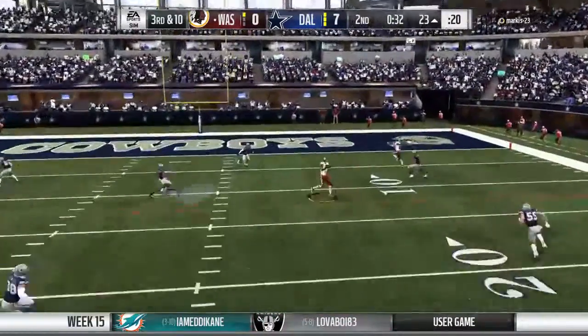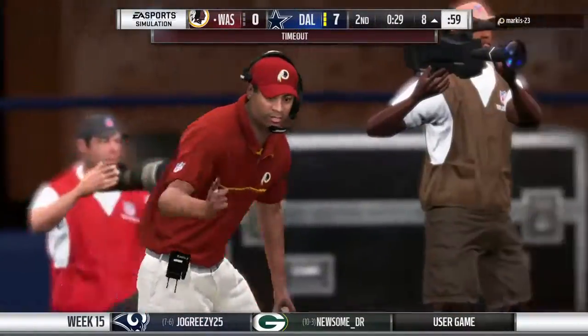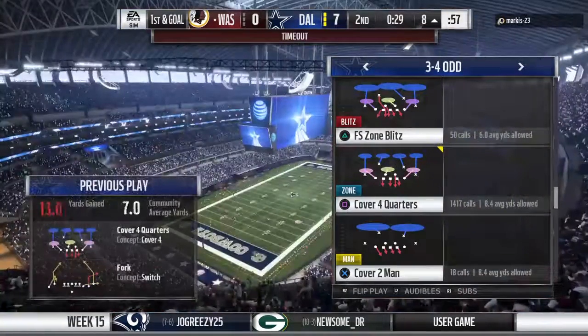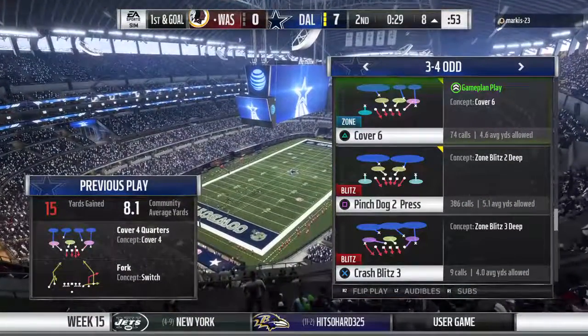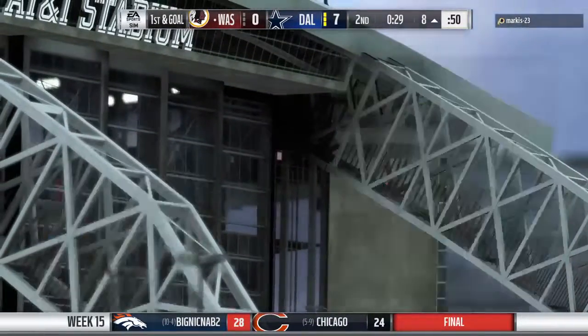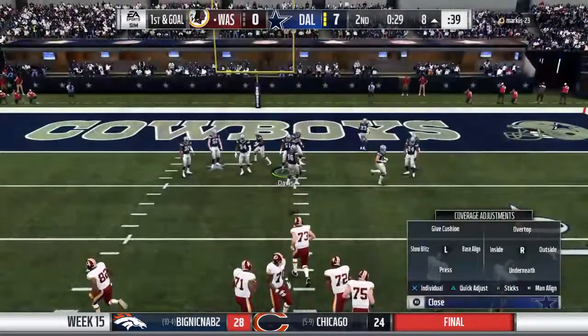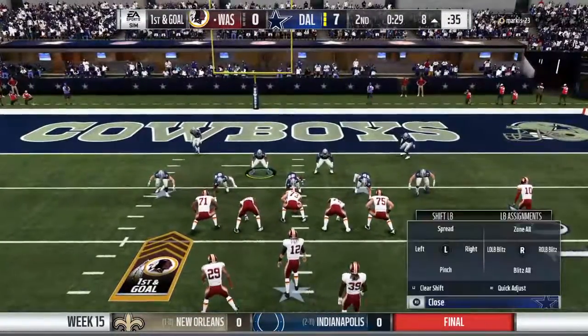He'll look to throw. That is caught right at the 10-yard line. And now we won't see a play on 1st down. We're going to get a timeout instead, as the clock will stop with just under 30 seconds to go in the 1st half. Redskins with their first trip to the red zone thus far. This is 1st and goal from about the 8.